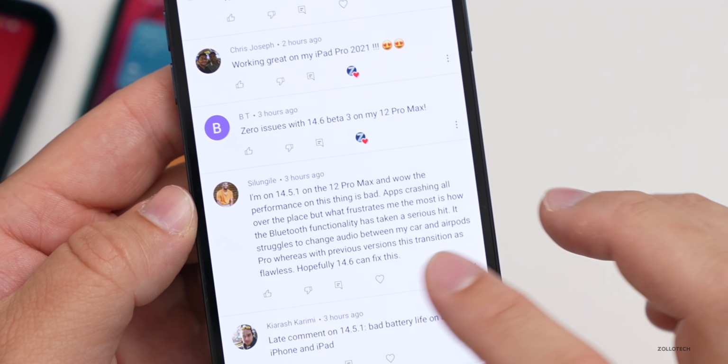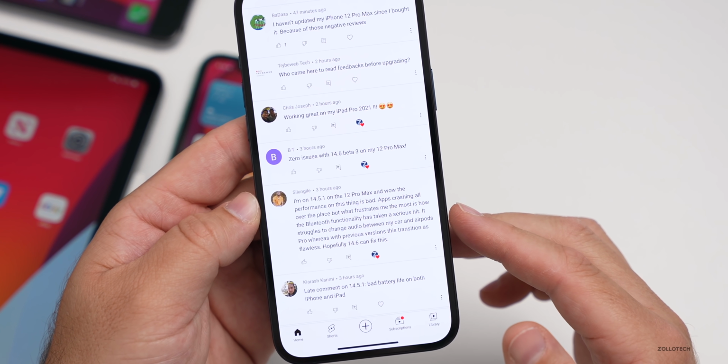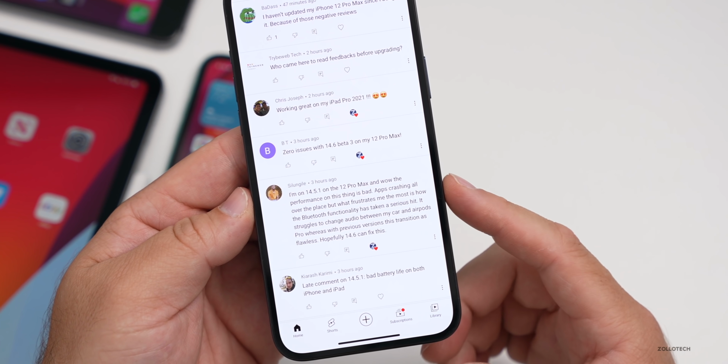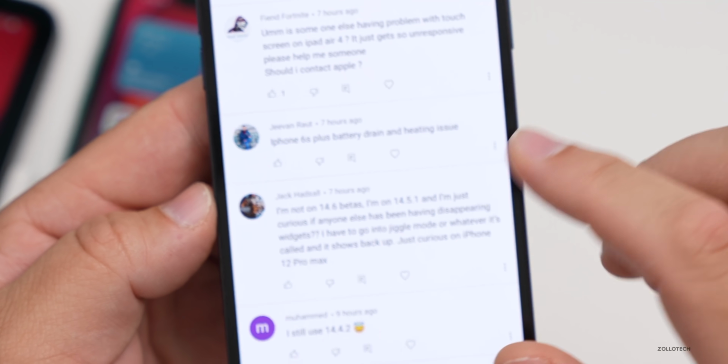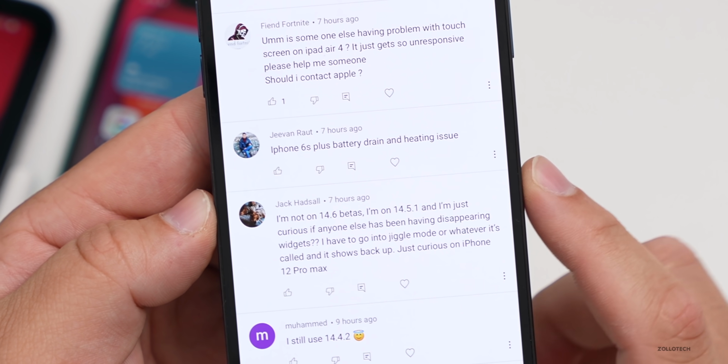Hopefully 14.6 can fix this. So again, some people, especially with older phones, seem to have more issues, but Bluetooth continues to be an issue. Jeevan Rout says iPhone 6s Plus, battery drain and heating issue.